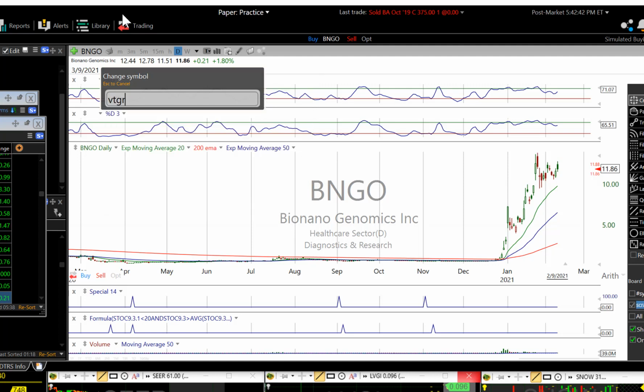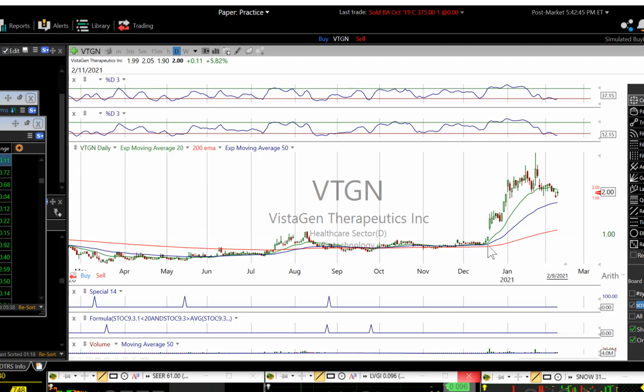VTGR, Vistagen. Again, had it under $1. It's moved to $2. I still have some of it. I still like it here. I think the medicine is kind of a unique medicine, so I'm willing to give this one a little ride, but it's already doubled on us.